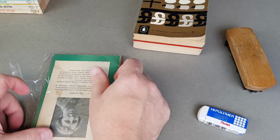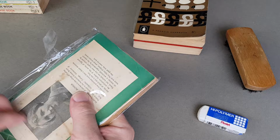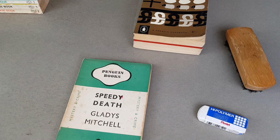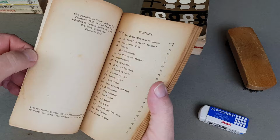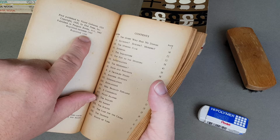One of the ones I need is Speedy Death, but this is the reprint of it. Because Morris had a copy, I've seen the reprint go for between £3 and £30. This is, I believe, 1946, it might even be slightly later. The first printing was in May 1946. There was an even scarcer reprint in October, and this is the 46 one.